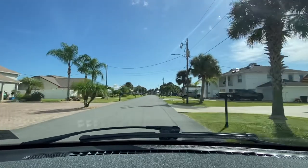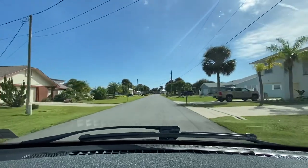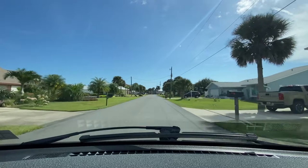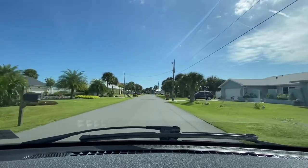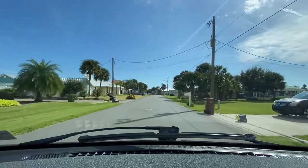I guess it'll make for a good vacation house, right? Like if you were fortunate enough to have two or three properties, buy a Flagler Beach home and just, you know what I mean? Use it to come and visit and hang out. Like a getaway home.